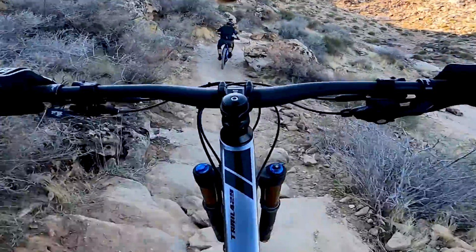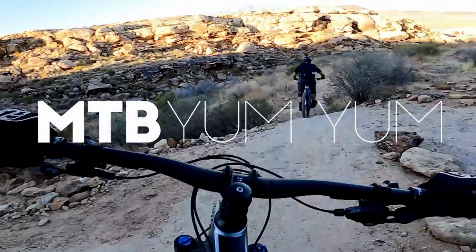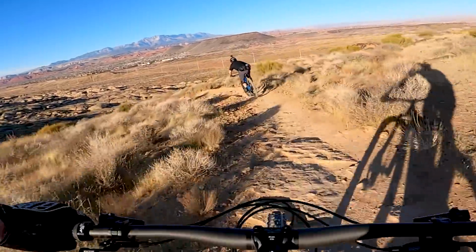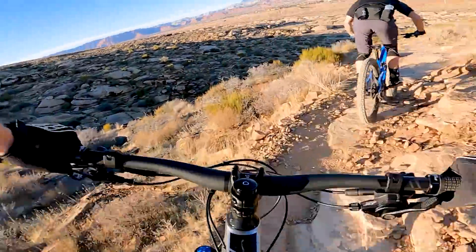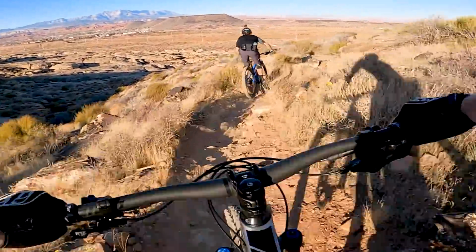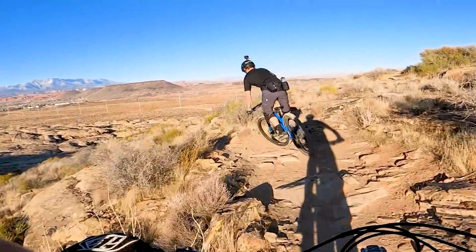Oh, I went a little too slow. Man, the camera's not gonna pick it up, but that's so much fun. Yes. I mean, for a couple parts of this trail, I feel like we've just been charging it.